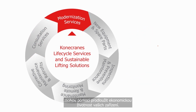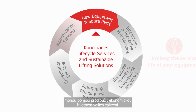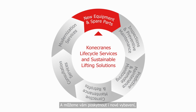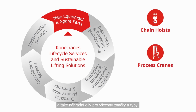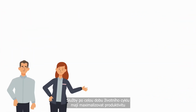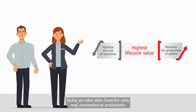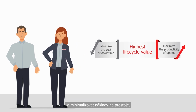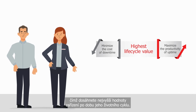Our consultation services use advanced technology and trained specialists to uncover critical issues and help guide decision-making. Modernization services can help prolong the economic service life of your equipment. And finally, we can provide new equipment, from chain hoists to process duty cranes, as well as spare parts for all makes and models. Our lifecycle services are designed to maximize the productivity of uptime and minimize the cost of downtime, thereby achieving the highest lifecycle value for your equipment.